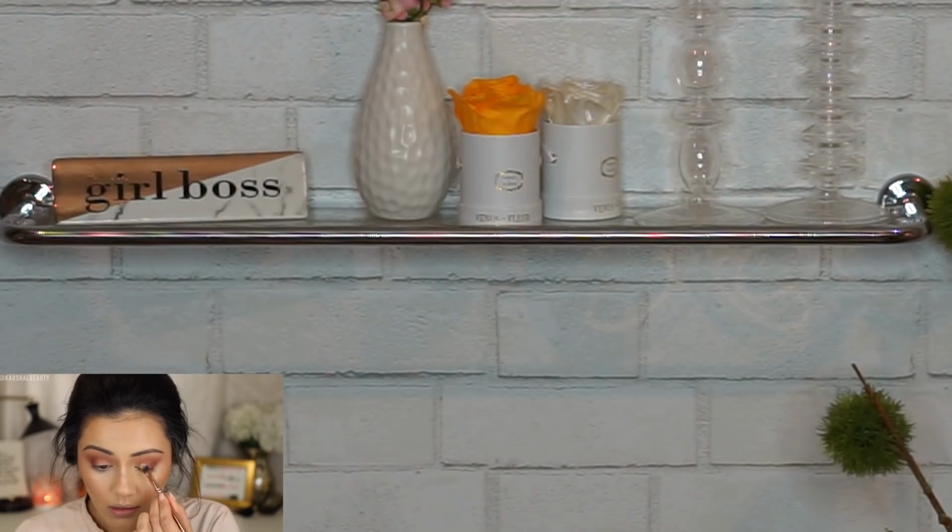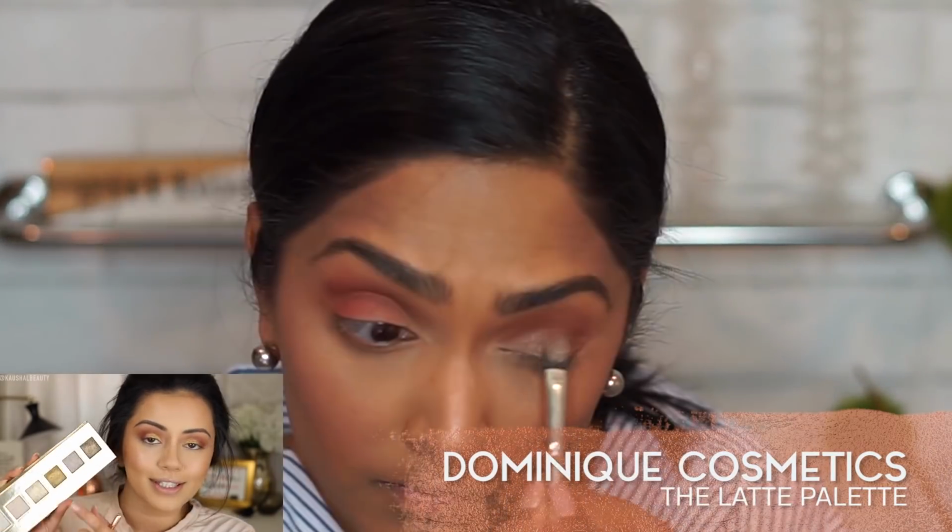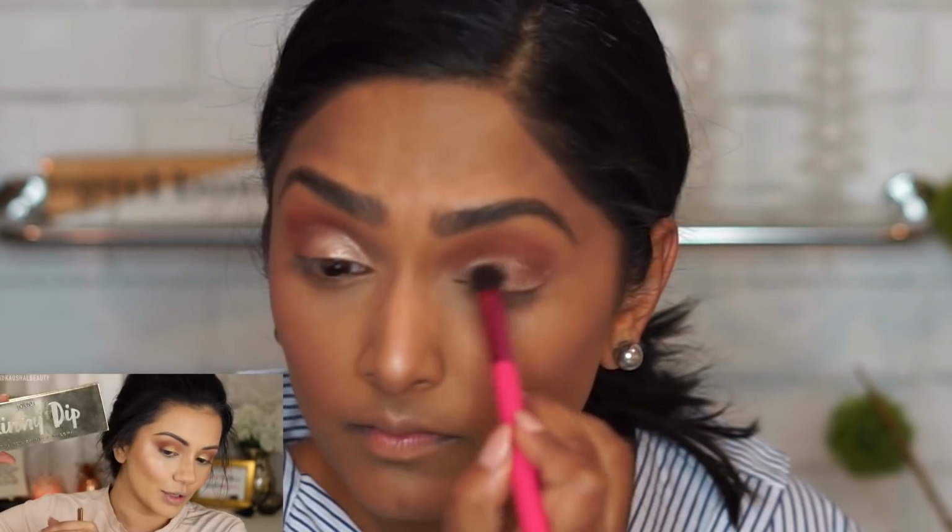Okay, what now? She does a gold. I used to have that Jouer palette too. I always regret giving things away. I somehow always keep ending up back at this Dominique palette, dude. This gold in here, this espresso and creme brulee, they've become my life.